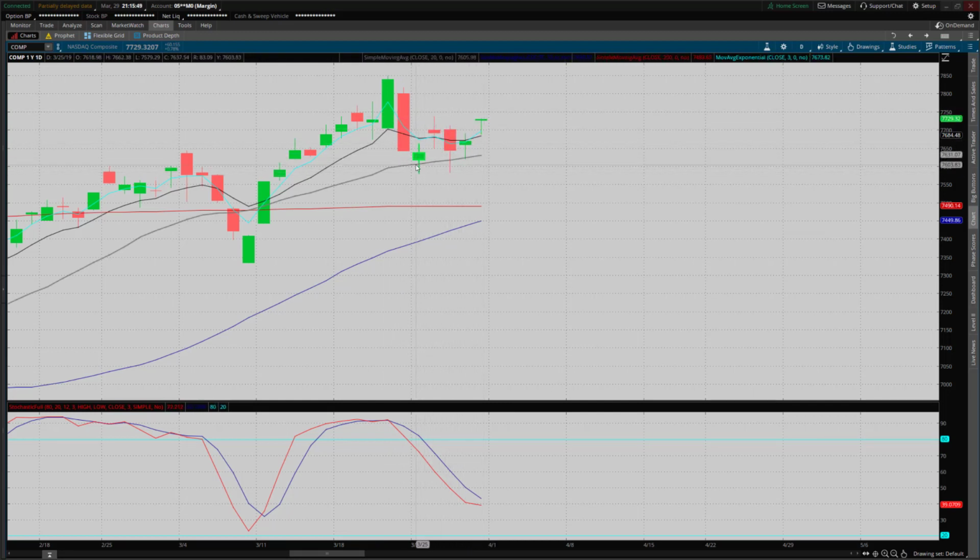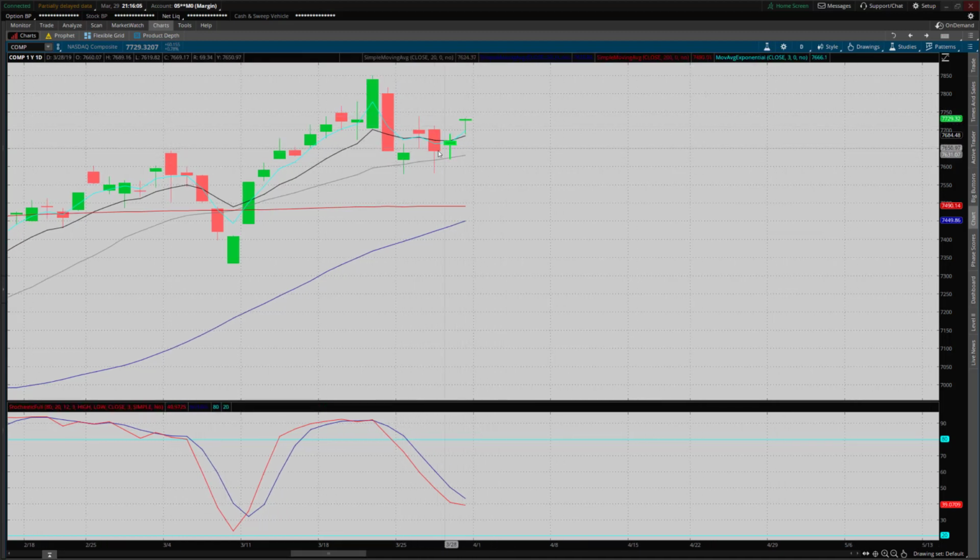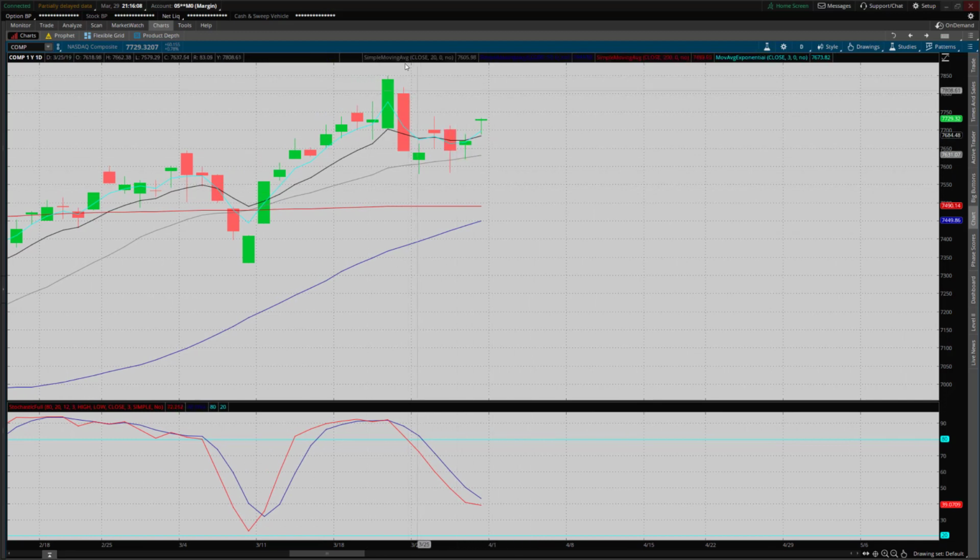And fairly indecisive candles, doji. That was an unusual candle. Technically a bearish engulfing, but with a long lower shadow. Doji, and then today maybe a bullish hammer, but again, haven't broken any key levels to really signal a big breakout.